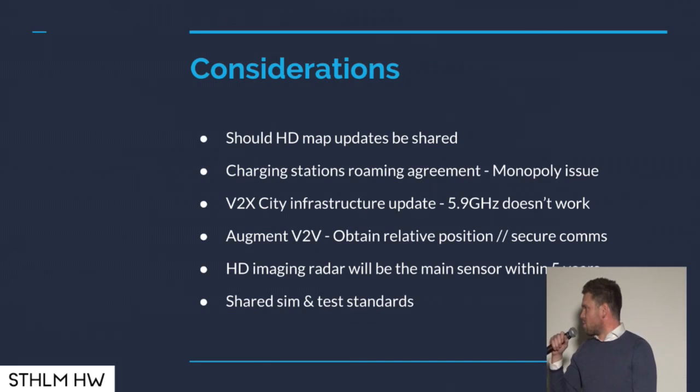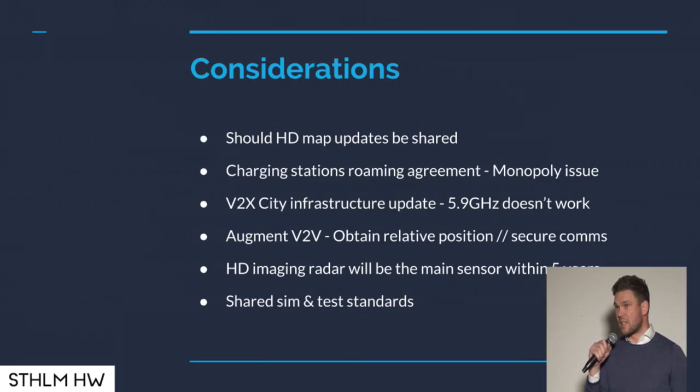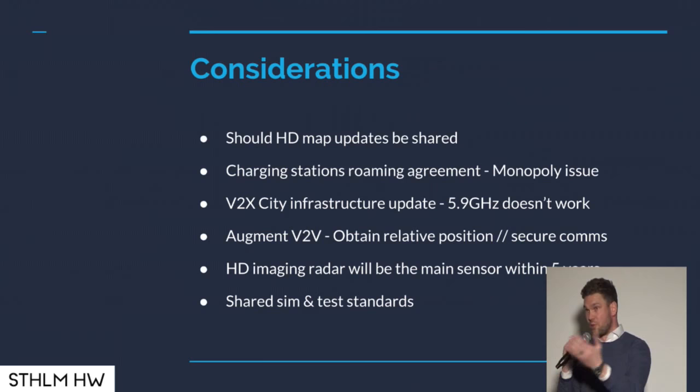The vehicle-to-vehicle communications needs to include relative position because you can't trust the location that you're actually broadcasting. We need some kind of encryption key standard to actually communicate with each other so people can't hack each other.